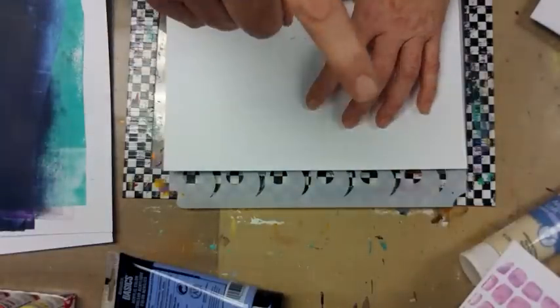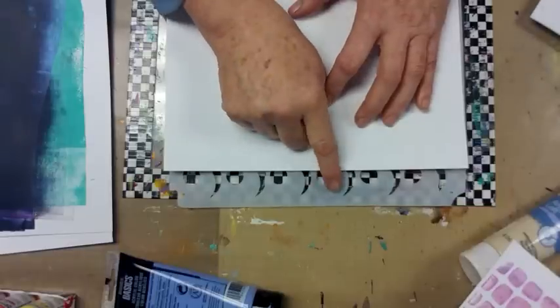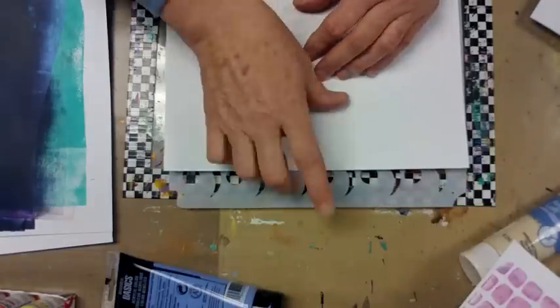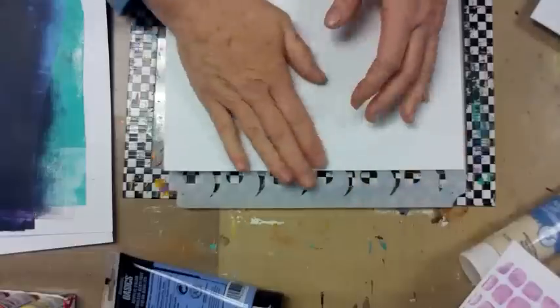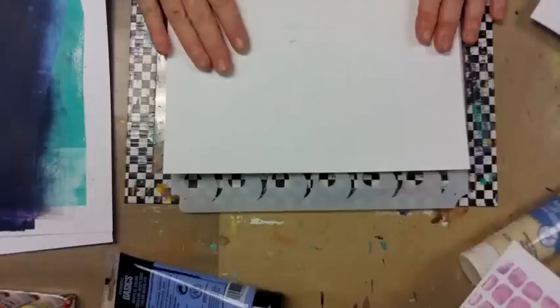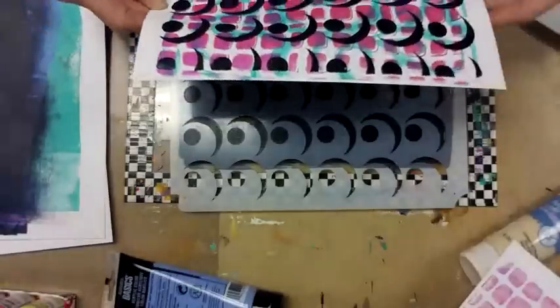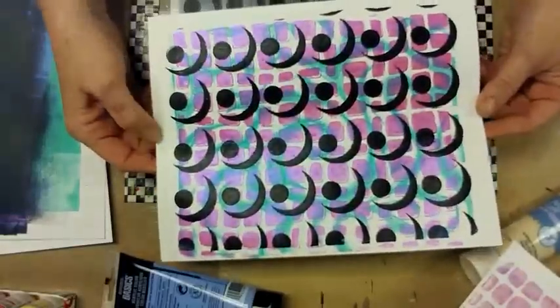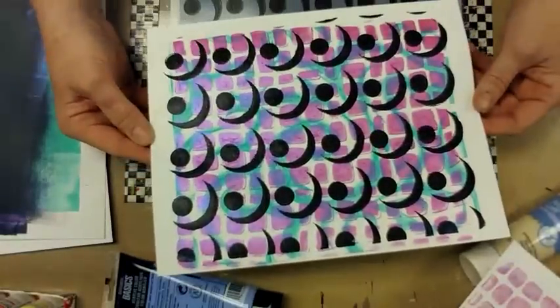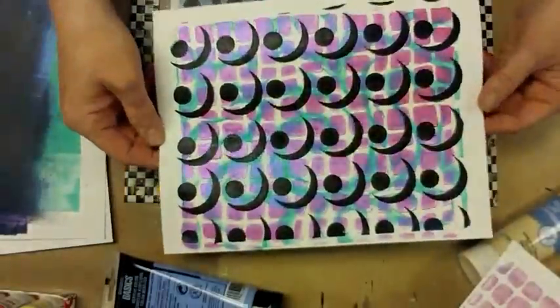So some of these stencils are really small. The holes are really small in there. So you have to really kind of get your thumb knuckle in there to get that whole pattern. And you'll feel that. You'll see it when you do it yourself. But I think that's a good tip to share. So there you go. Now do you see that 3D look where that looks like some vertical cylinders with a dot on them? And that shimmer behind it?